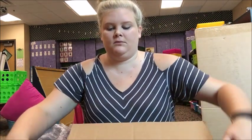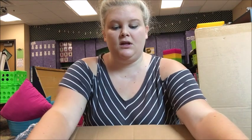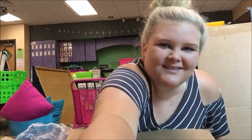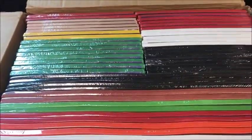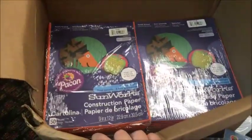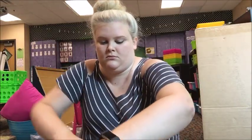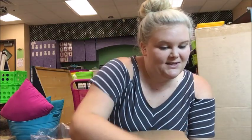Okay. So, got this whole box of construction paper, and I hope it's enough to last through the year. I'm going to show you how much that is. So I have this whole box of construction paper, and that whole box there of construction paper. So I ordered a lot of construction paper this year. Again, I totally forgot stuff that I ordered that I'm really excited for.